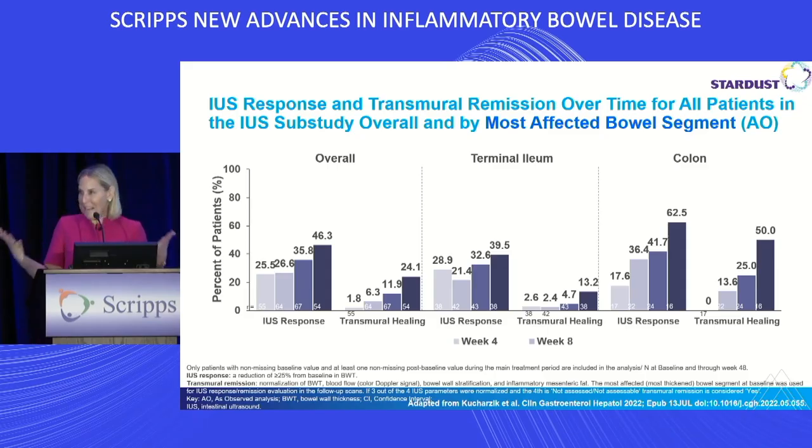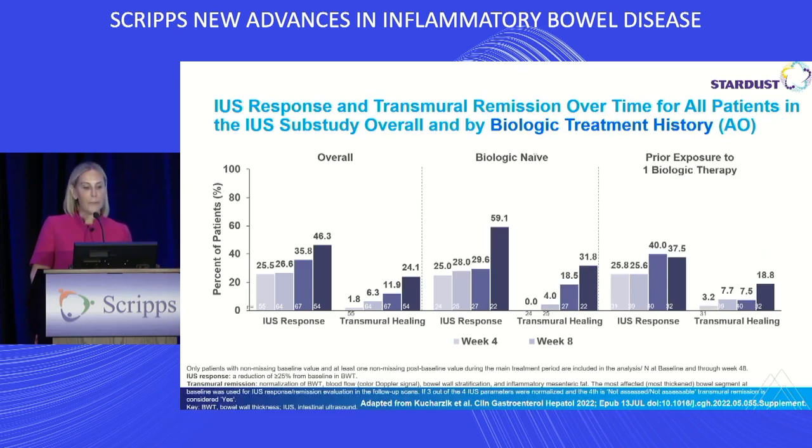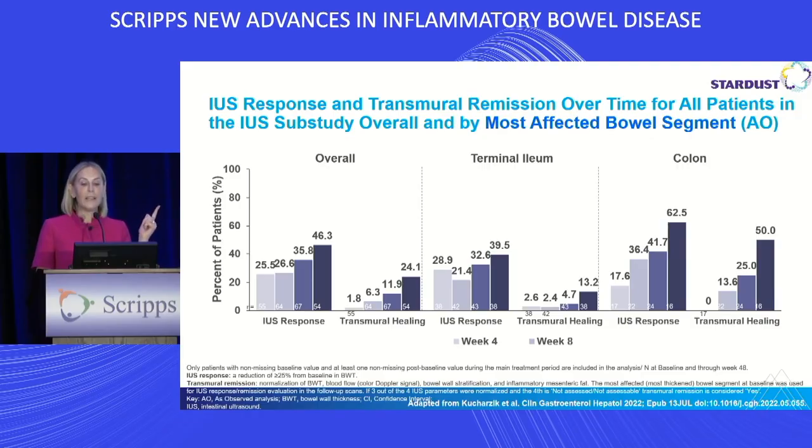If you've ever asked the patient, it is not the easiest test. Sometimes it's necessary and absolutely we need to use it, but the question is, can we have something that could get us to the same place, maybe faster and easier for patients? So again, I want to highlight the ileum versus the colon.